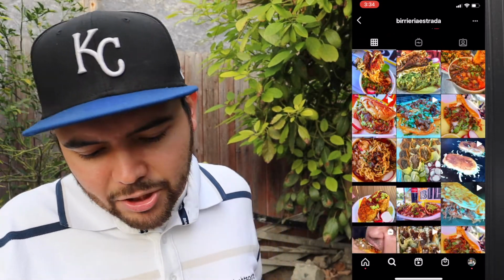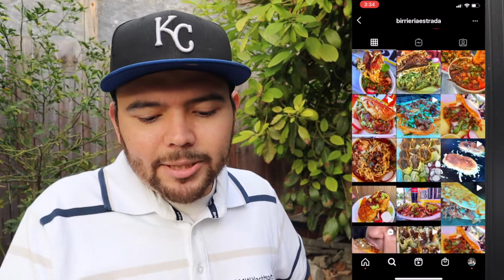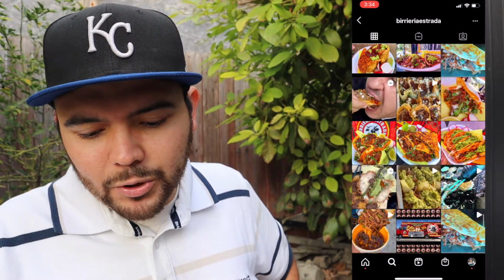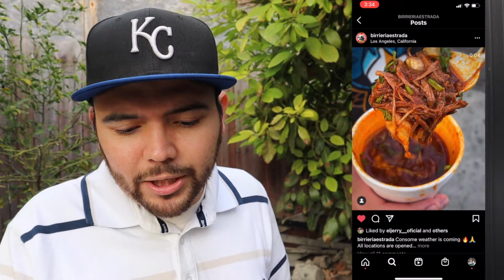And now we got a picture. What is this? Una mullita. It looks really delicious. They got some birria ramen for this cold weather right now. We're in November and it's really chilly. They got some consomme in case you got a hangover and you want to go cure it.